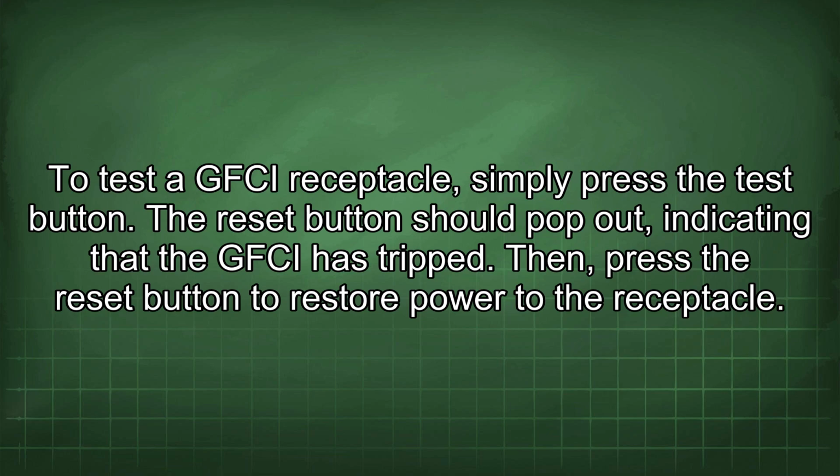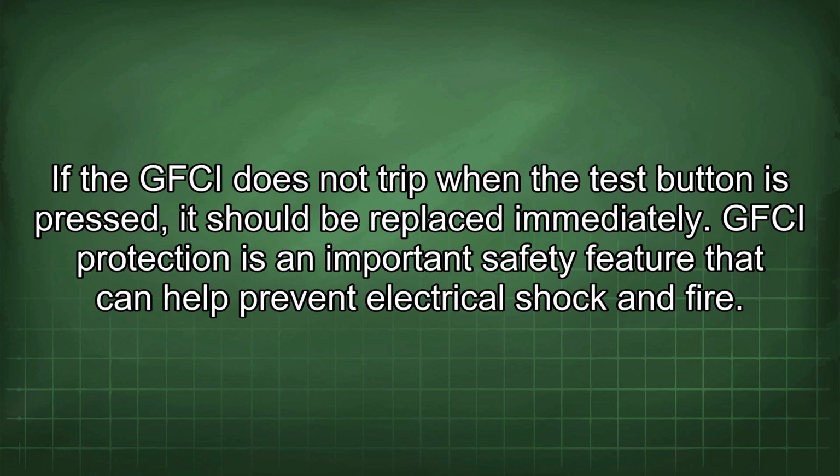Then press the reset button to restore power to the receptacle. If the GFCI does not trip when the test button is pressed, it should be replaced immediately. GFCI protection is an important safety feature that can help prevent electrical shock and fire.